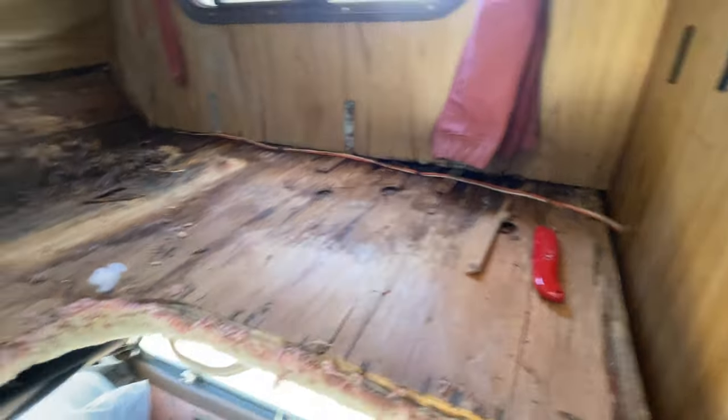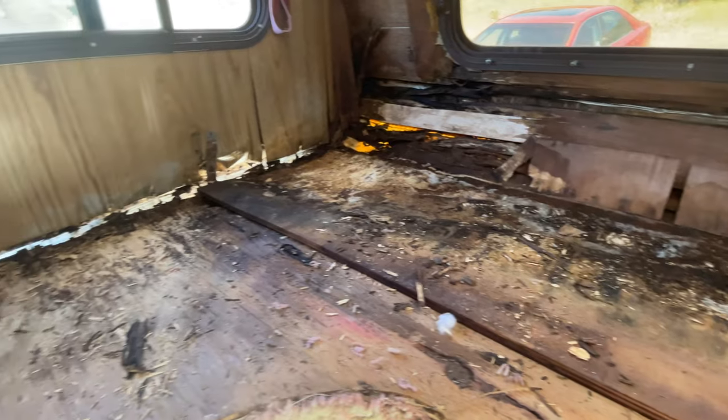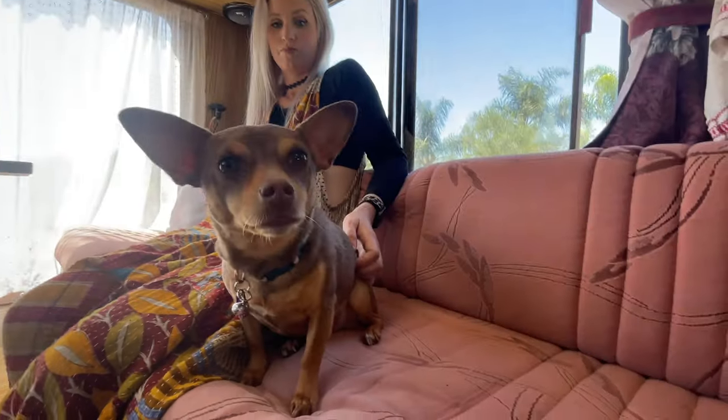So here's the extent of the water damage that was underneath the bed here in the cab over. Not that bad, right? Yeah, not bad.